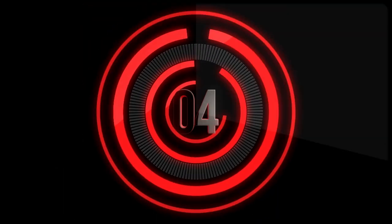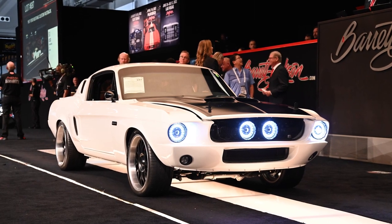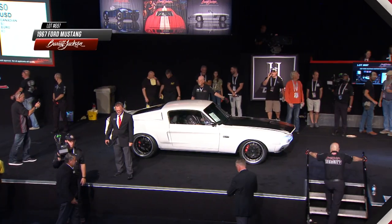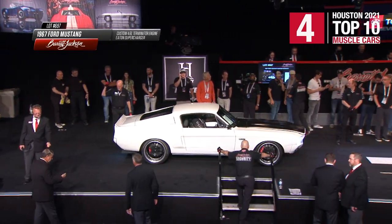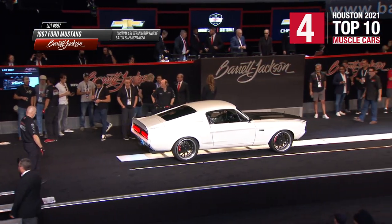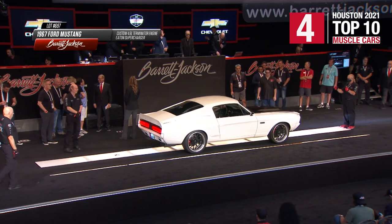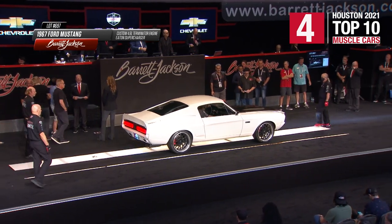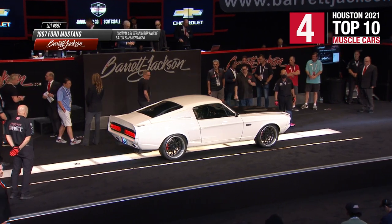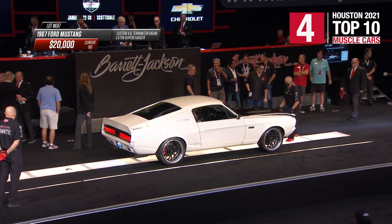And that's what we have for number four, a 1967 Ford Mustang. It's a custom fastback with a 4.6-liter Terminator engine. It's got a supercharger, all kinds of suspension work. It's a 1967 Ford Mustang Custom Fastback. This 1967 Mustang Fastback is an original S-Code car built to pro touring standards. Power comes from a custom 4.6-liter Ford Terminator engine with an Eaton supercharger.